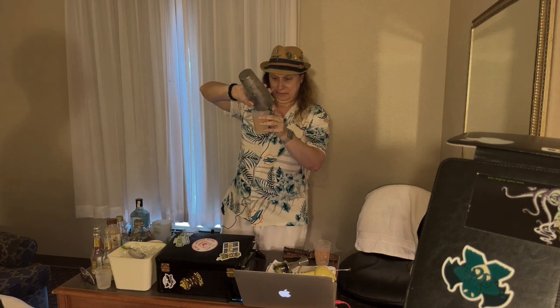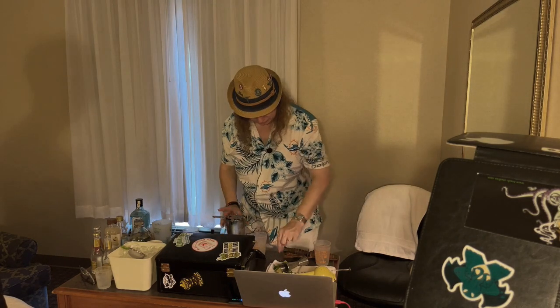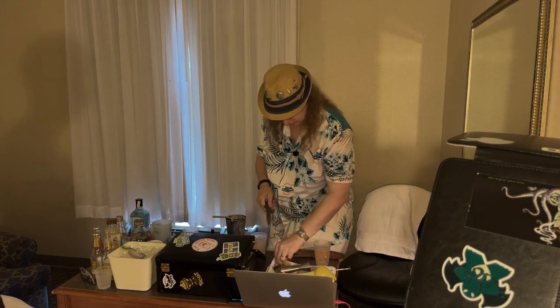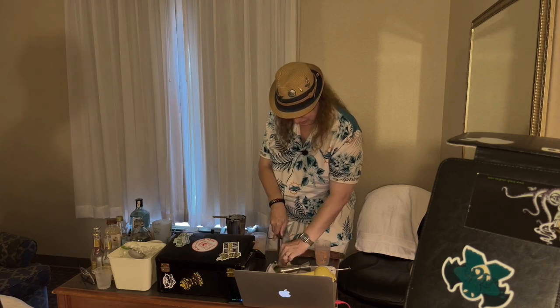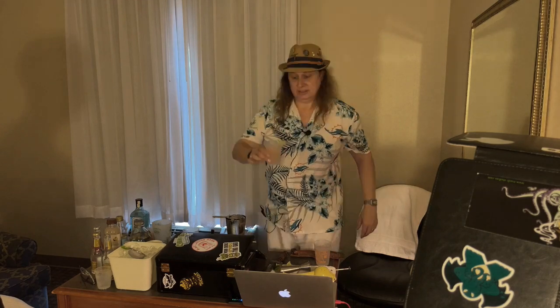If you want, you can garnish this with a lime wheel or something else. I'm just going to go with a little lime quarter or something. It's not even a quarter, right? We'll just slip that on the edge. Of course, you can't see it until I hold it up. But there you go. Well, it's a daiquiri. It's a full-size daiquiri, buddy.